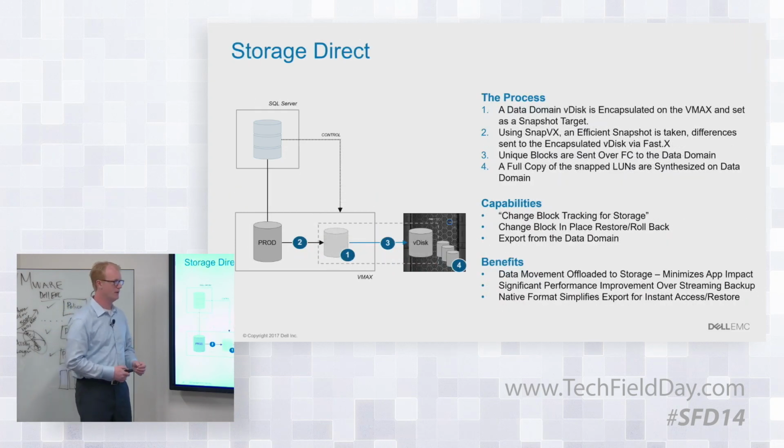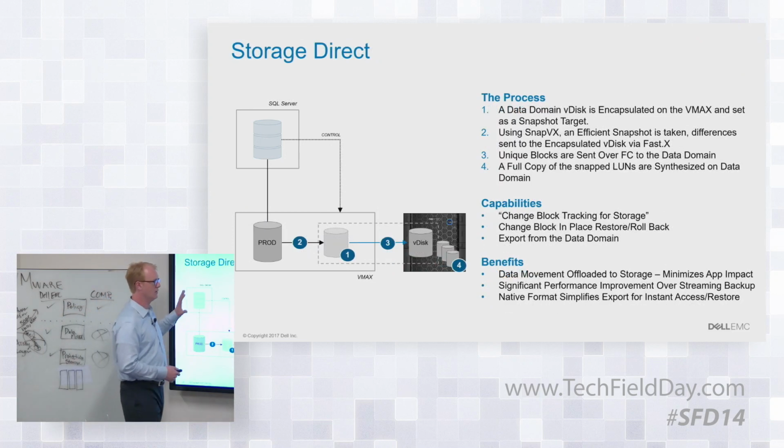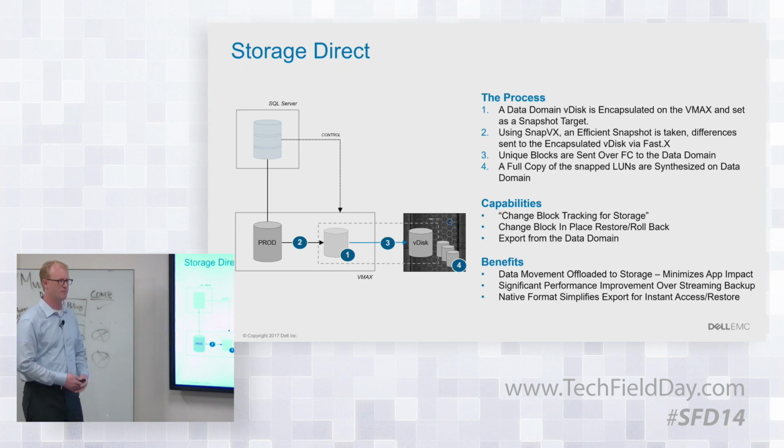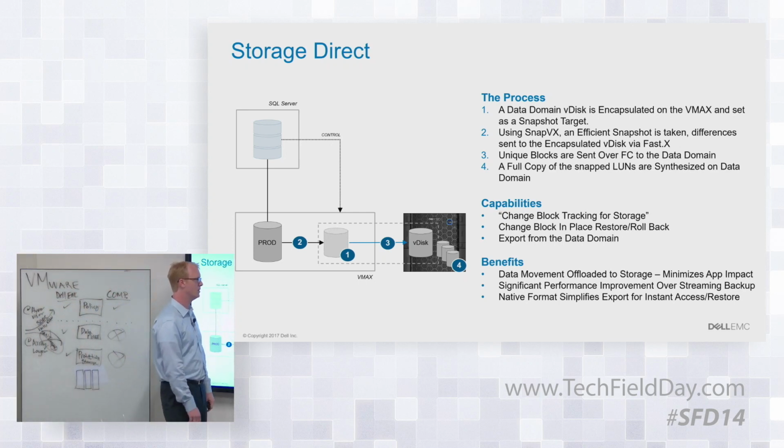Okay. Any more questions on Hypervisor Direct before I move on? Okay, Storage Direct. We're calling it Storage Direct now. If you're familiar with ProtectPoint, it's an older term for the same stuff, so if you've seen ProtectPoint, you can just change the term in your mind.